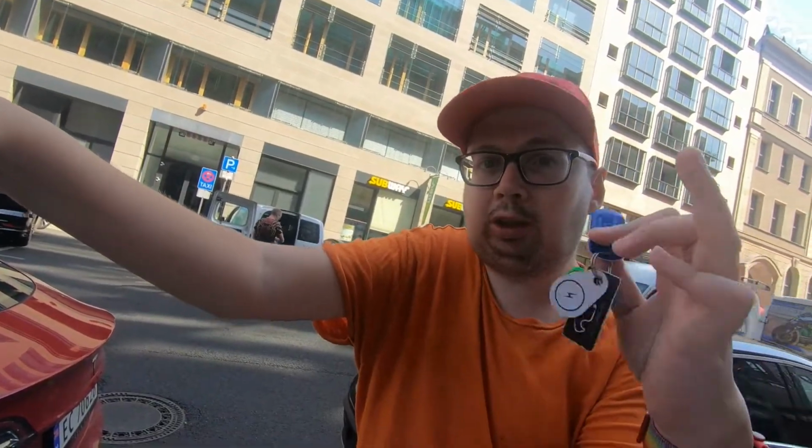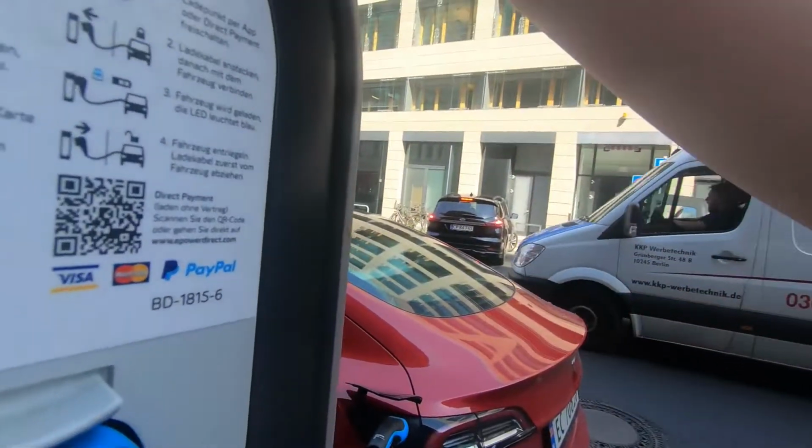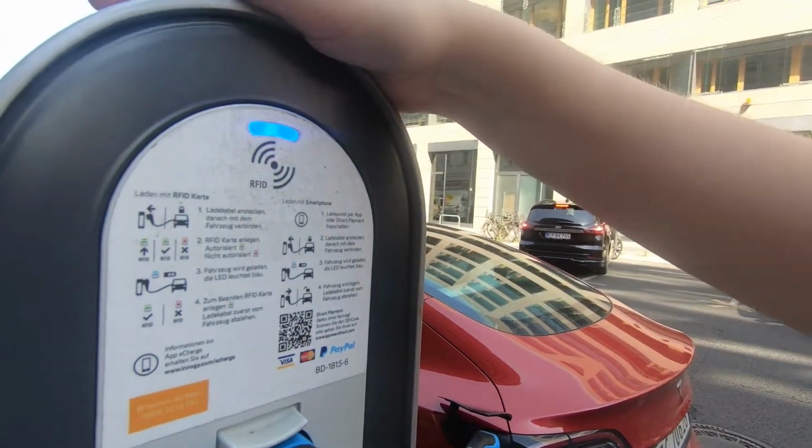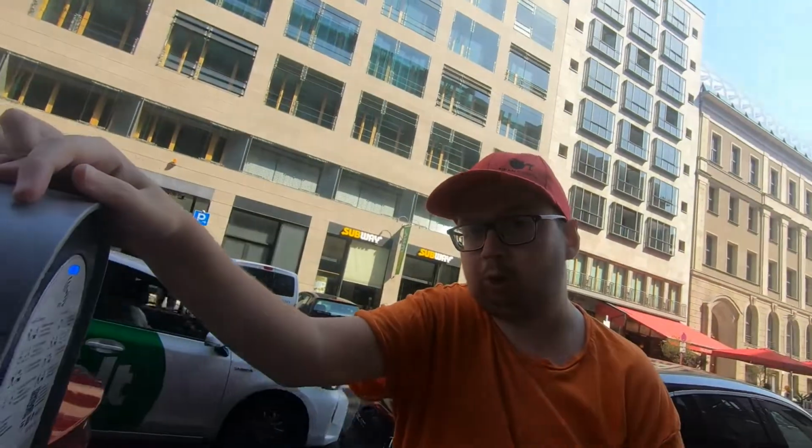If you can't use the chip, you have this QR code. You can pay with Visa, PayPal. Yeah. So there are opportunities for those who don't have the chip.